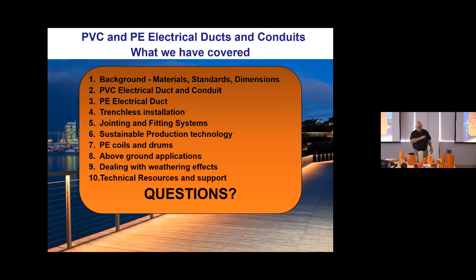Polyethylene can be bent to a much tighter radius of curvature, I would suggest, than the minimum radius that's allowable for the cables that are going inside it, which limits the process. And also, with horizontal directional drilling, the radius is limited by the flexibility of the drill rods themselves. So with polyethylene, it's not at all common practice to make up bends on site. You utilize the flexibility that's already in the material.